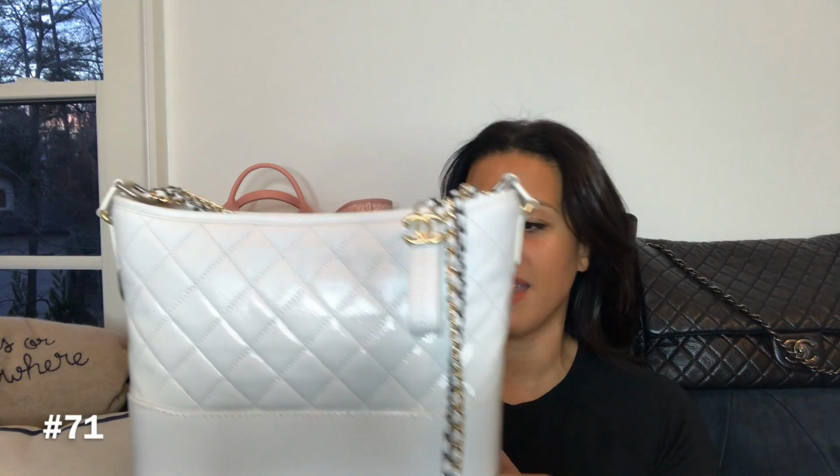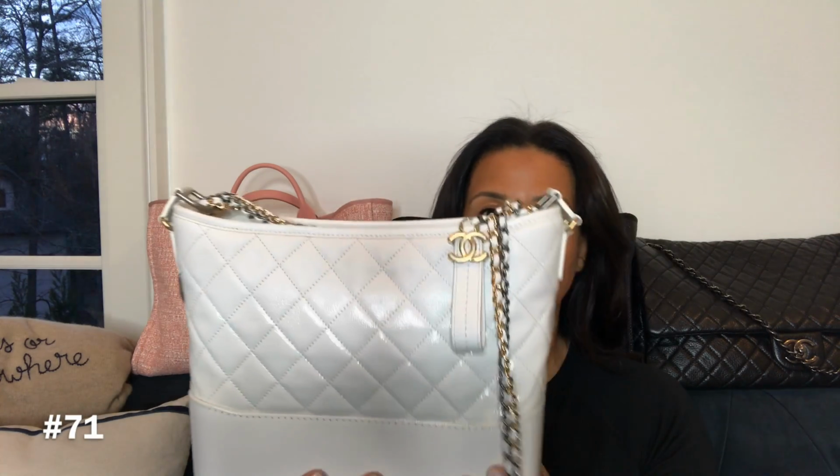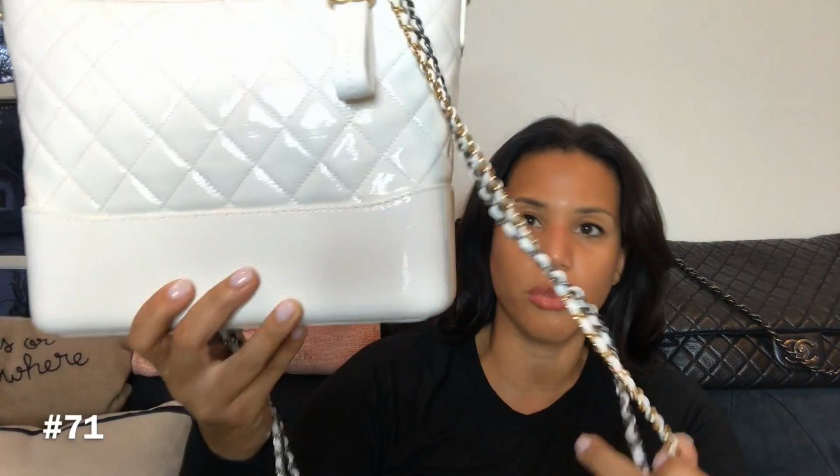So I saw this in my local boutique in the white, and I was like, yes, I had to have it. And I enjoy carrying this bag also because I am in a sorority. When I need to go to a sorority event and we have to wear our either seasonal white or ceremonial white, this goes absolutely beautifully. I love the multiple gold and silver and ruthenium in the chains. As you guys well know by now, there's a million different ways that you can arrange the chains to make this a different look.